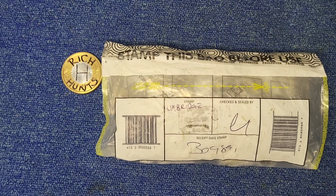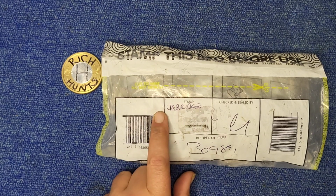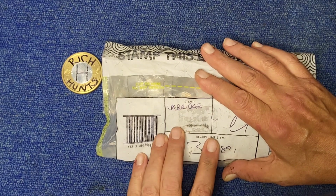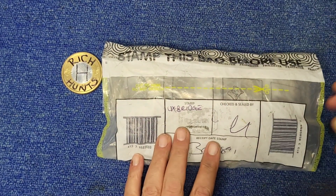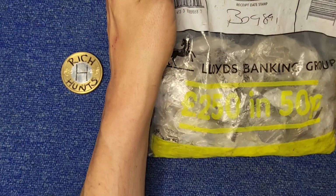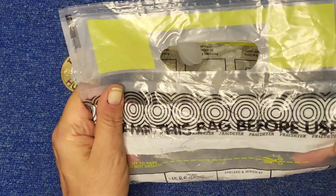In front of us, we have another bag of 50 pences. This one, I've looked the source code up, it's from Uxbridge. I can't make the date out on it though, but who knows. Anyway, it's from Uxbridge. Rolled over bags in a Lloyds bag, all nicely sealed, no holes or tears.